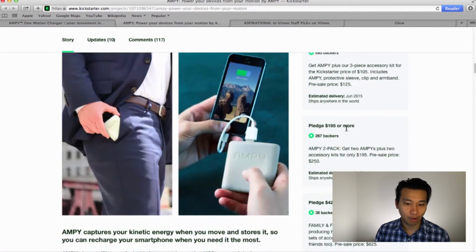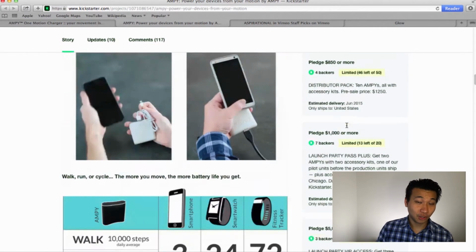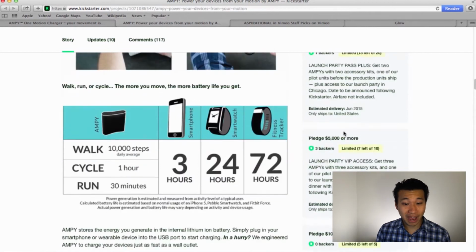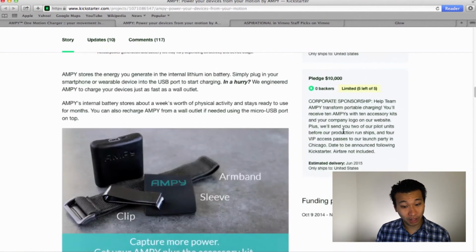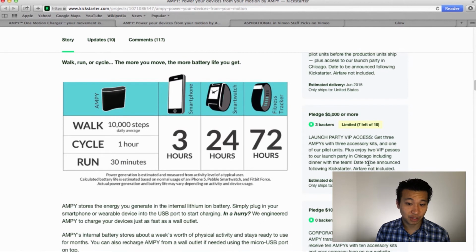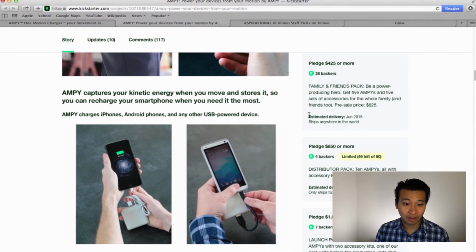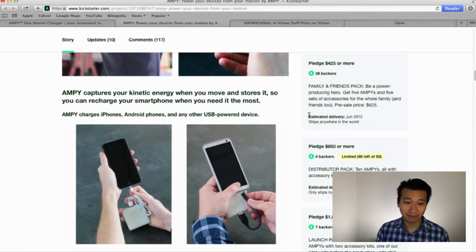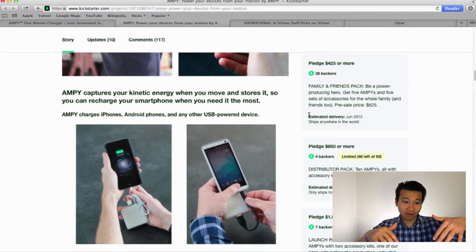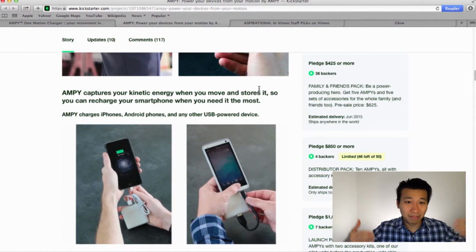So as you move up, you get more Ampy'd up, and unlike the Glow headphones, this one has also a party, but it's right now just kind of pending, right? You get some accessories as you buy more, but all in all, just imagine that, man. You're typing away at your keyboard and you're ready to just charge your phone, no problem. Power ain't a problem for you because you got Ampy.